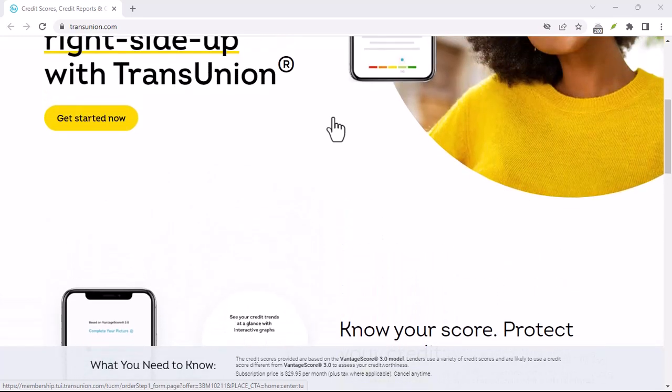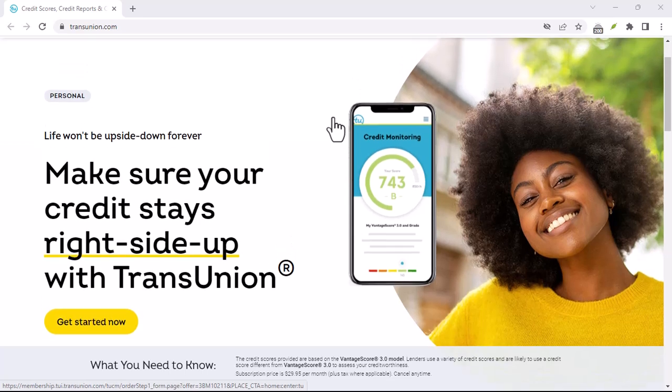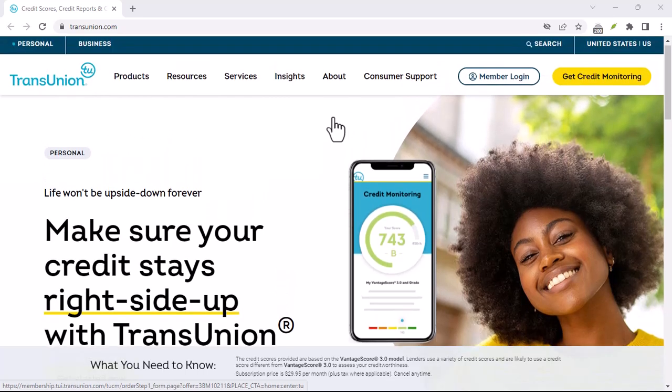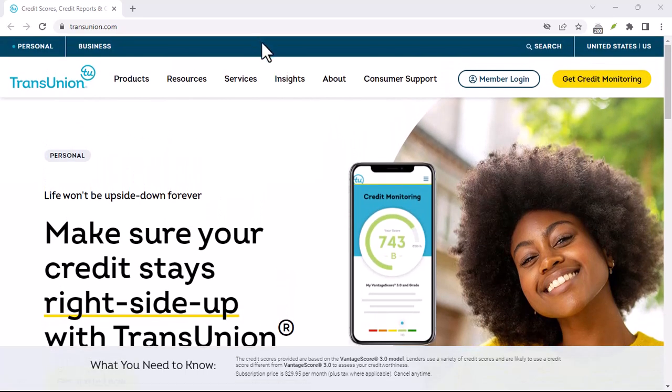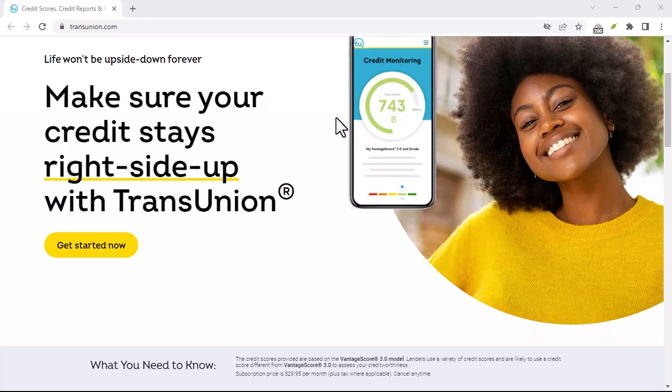Monitoring all three bureaus. Remember, TransUnion is just one of the three major credit bureaus. For a more complete picture of your credit health, you might want to consider a service that monitors all three reports. The takeaway: knowledge is power.